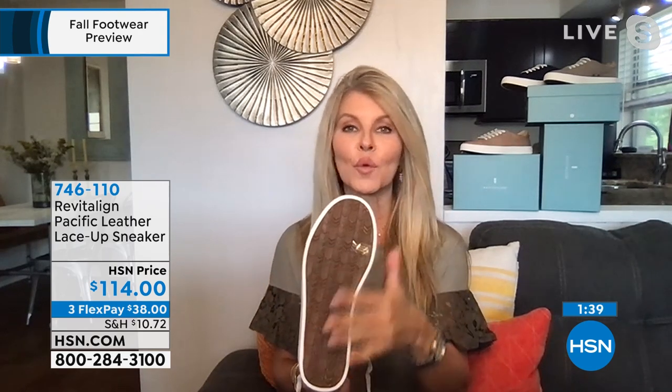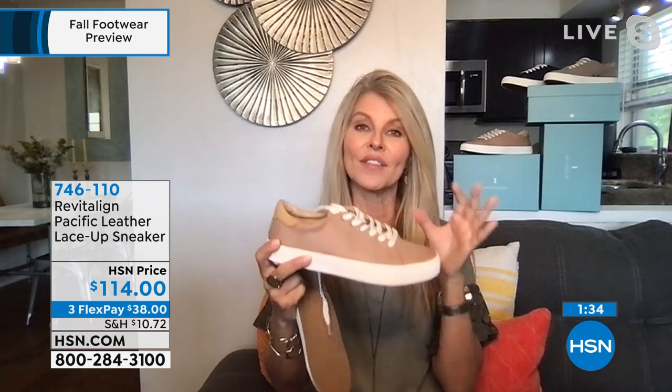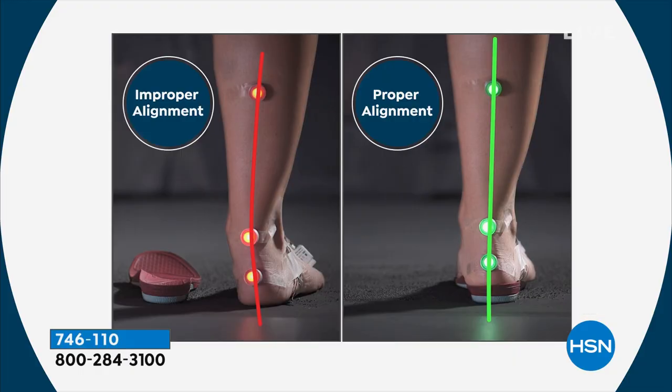So I love to wear mine with just a little sundress, a t-shirt dress. I wear mine all the time, literally. This is the color that I actually wear the most. I had to have another pair sent to me because mine are so worn out.